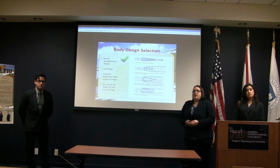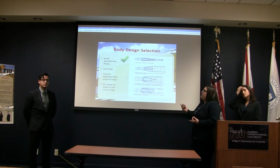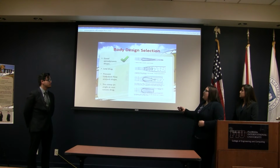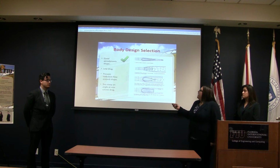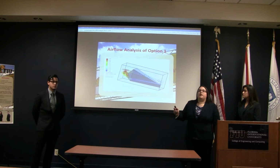We wanted a vehicle body that had a good aerodynamic shape and reduced drag. We need to prevent turbulent flow around the shape of the vehicle. As seen in this picture on the right, the two middle figures, for example, the third one has too steep of an angle at the rear of the vehicle body, and it causes increased turbulent flow around the body shape, which increases our drag and lowers our vehicle speed. So these are the factors that we looked into and moved on to our airflow analysis.